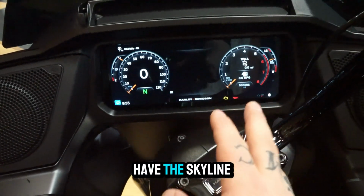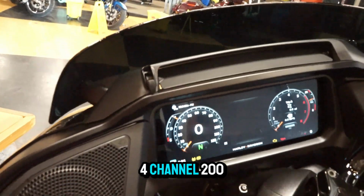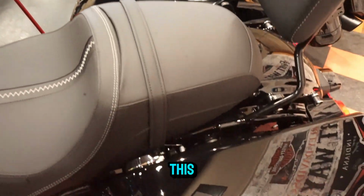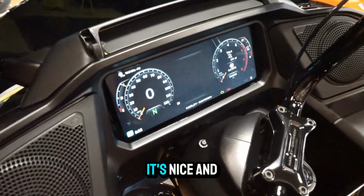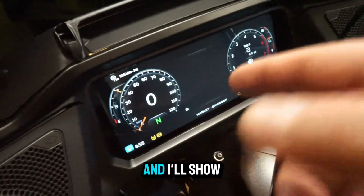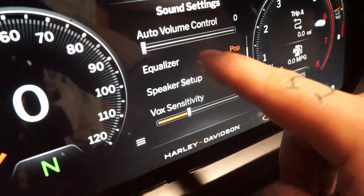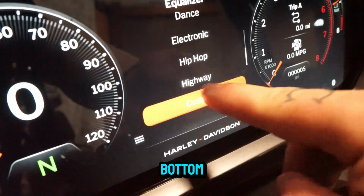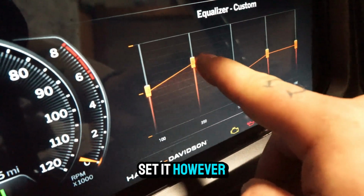And you're gonna have the Skyline operating system. Now from factory, this bike will come with a 4-channel 200-watt amp, okay? So if you decide, hey, I wanna put speaker lids in the back of this, you got the option to do that without having to add on an amp. But I can tell you right now, the audio on this thing is awesome. It's nice and clear. You have the option to go into your sound settings, and there's a built-in equalizer with different types of music you want to listen to. All the way to the bottom, click on custom, and you can adjust this music and set it however you'd want. It's kind of cool.